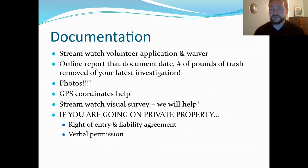We also have a visual survey that can help document everything you see out there. And again, if you're going on private property, there is the right of entry and liability agreement that we will provide, as well as maybe verbal permission. But if you don't want to deal with that, definitely just reach out to us and we can handle all of that for you.